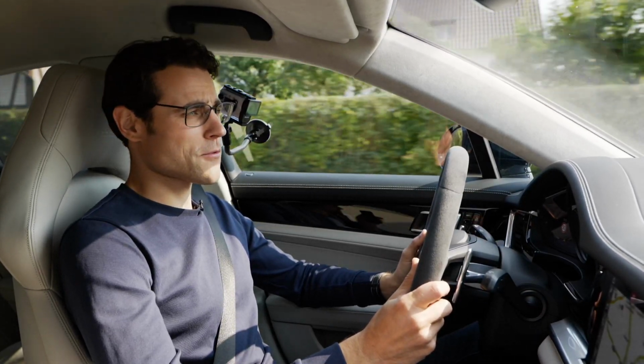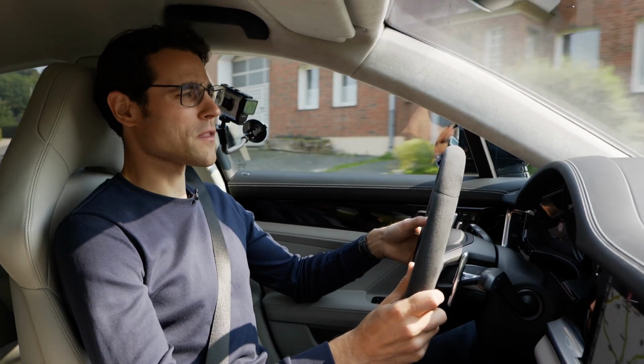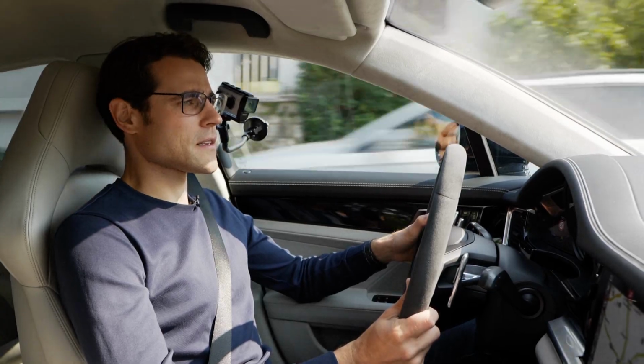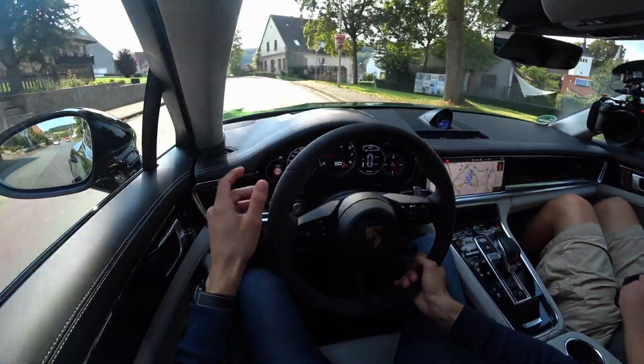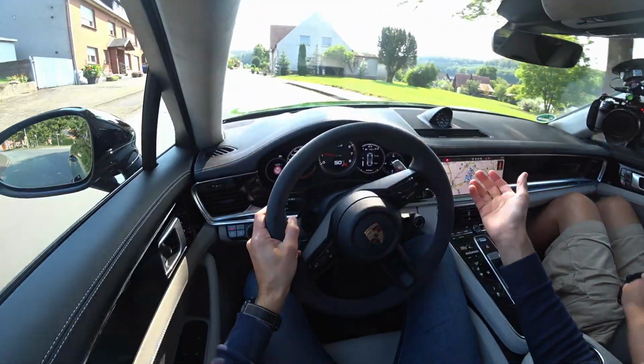Assistance systems have been upgraded, so everything software-wise you can always update with the facelift. We have the adaptive cruise control here, for example, and we can set that. There's the blind spot monitor, which will appear here in the side mirror when we have a car behind us, for example on the motorway.